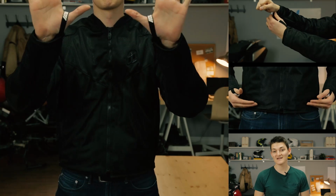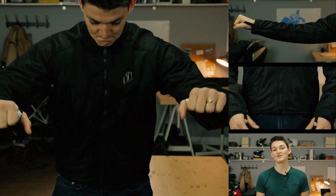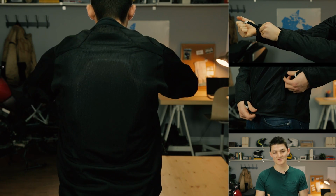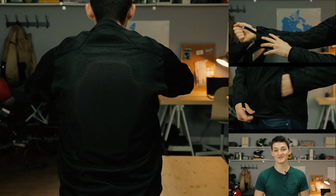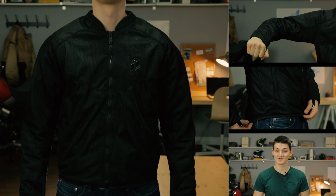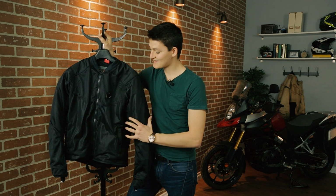Number 1 is Icon's Anthem 2, and it actually feels really similar to my Raiden DKR jacket that I wear for adventure touring. Now I'm 6'3", 175 pounds, 39 inches around the chest, 33 on the sleeve, and this medium fits great. It is a little bit short on the waist, but so is everything else that I try on. Icon calls this a relaxed fit, which basically reads universal. I'd be happy enough to wear this guy on a cruiser, a sport bike, a tour, wherever really.